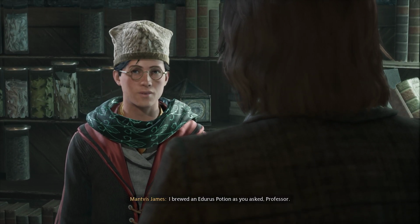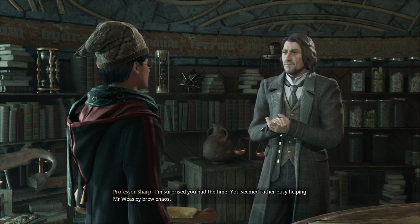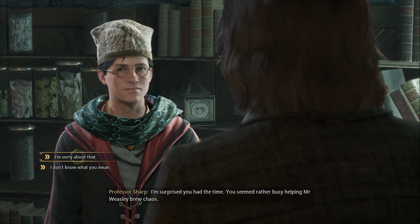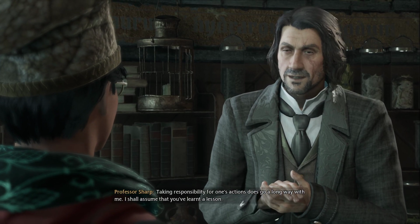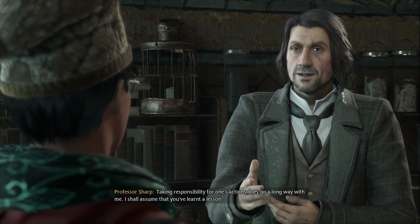I brewed an Edurus potion as you asked, Professor. I'm surprised you had the time. You seemed rather busy helping Mr. Weasley brew chaos. I'm sorry, Professor. I was merely trying to help a friend. Taking responsibility for one's actions does go a long way with me. I shall assume that you've learnt a lesson.